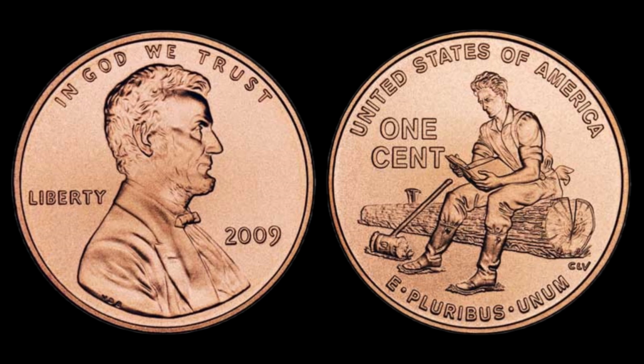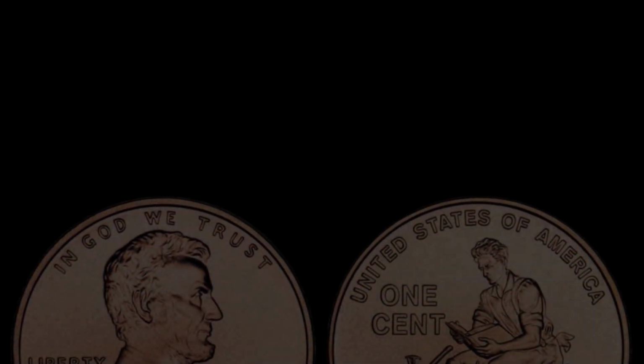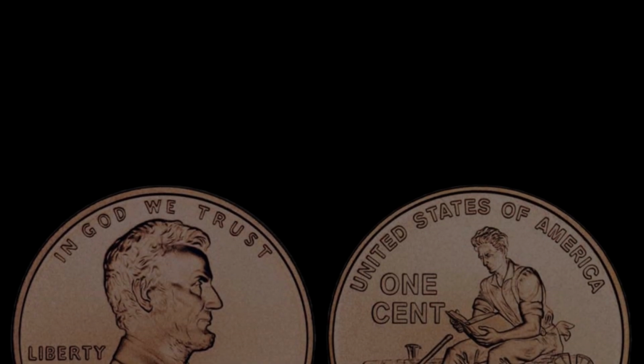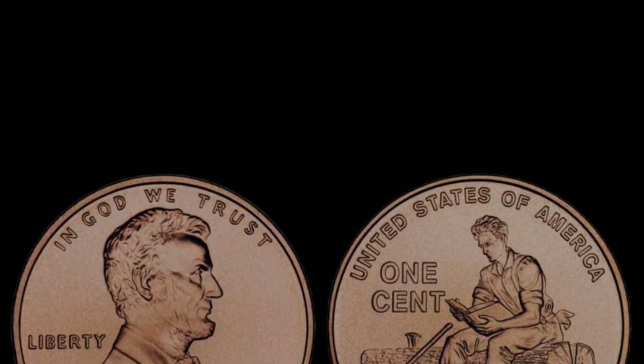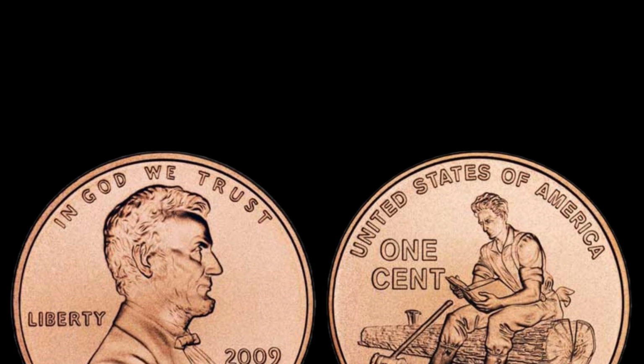Picture this, you dig through your old collection, pull out a dusty 2009 penny, and suddenly realize you're holding a fortune. Now, imagine letting it slip away because you didn't know its true value. That's the nightmare scenario we're here to avoid. Collectors and auction houses are actively hunting for these rare pennies, and the prices are still rising. But here's the harsh truth, if you don't act fast, someone else will cash in on this golden opportunity while you're still debating whether to check your change.